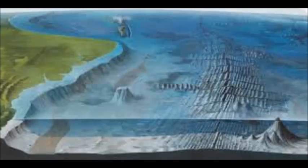It works by sending sound waves toward the ocean bottom and finding how long they take to bounce back up to the surface. Scientists know how fast sound travels through seawater. They use this information to calculate how far the sound waves travel from the ship to the ocean floor and back again. Half of that distance is the depth of the ocean floor.